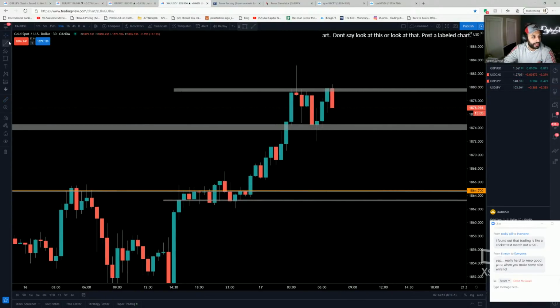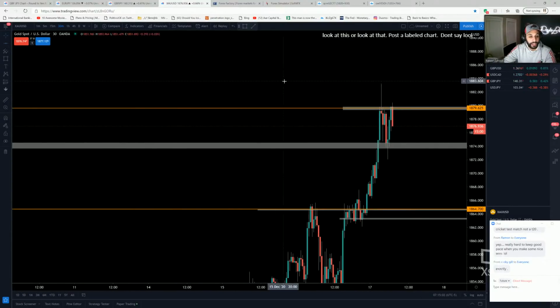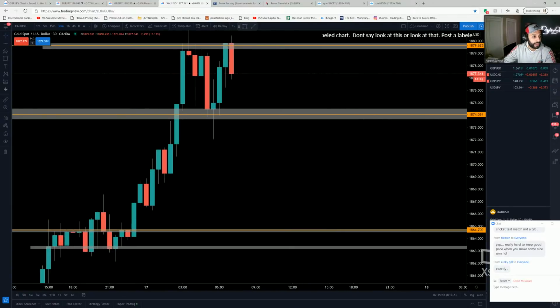So I think you'll need to see a break above 1879, 1880 for price to first continue on towards 1883 to fill this wick, which is also going to be a 4-hour wick. But if we start breaking below the support, then there's a higher probability for price to continue bearish. So from 1873, we can probably continue down towards 1869. It's like 40 pips away. So these are the things that you can look out for.